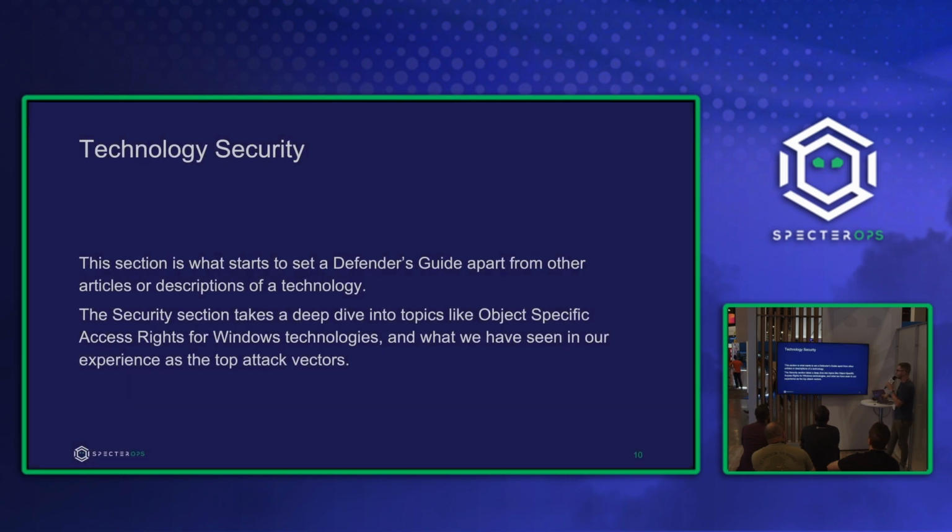Then we have a beefy section on the security of whatever that technology is. So we're going to give you object-specific access rights for each of the securable objects that we're looking for. And then we're going to give you a list of what we've seen as top attack vectors. We have a malware lab, and so we run massive amounts of samples of malware in that lab. And so we're able to tell you definitively, across a large set of malware, these are the top attack registry keys. These are the names of services that get installed most commonly in attacks.